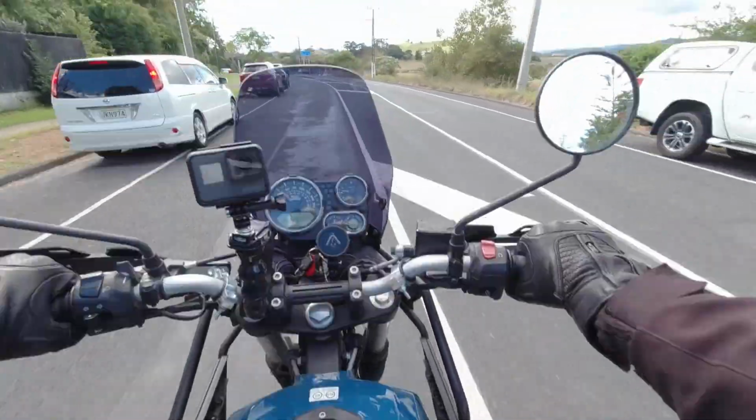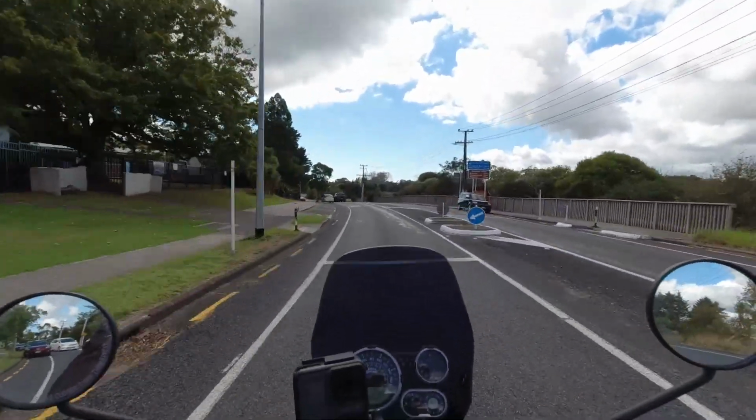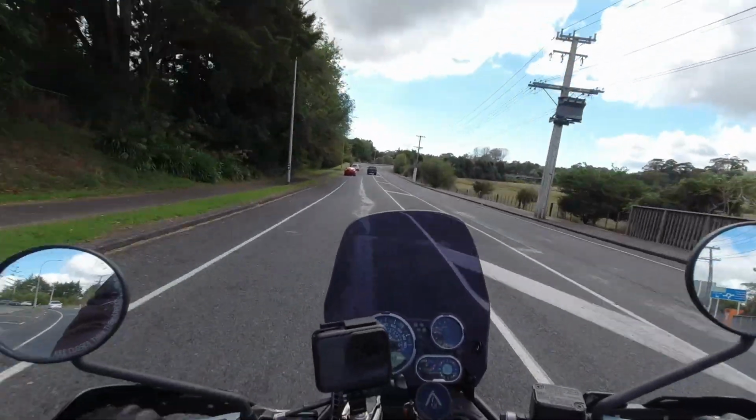This is definitely my favourite type of terrain to ride through. It's kind of where I find my zen. I'm relaxed and all my troubles seem to disappear.